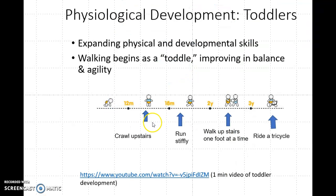Developmentally, the toddlers are toddling because when they first learn to walk, they are pretty stiff. Their legs, their knees don't really bend. They do look like they could easily be just pushed over. Just watching a child that's learning to walk on grass instead of a sidewalk is pretty funny because they really can't maneuver it at first. They can't get used to the different topography. But as they gain control and balance, they can run, they can use stairs, they can ride tricycles. Obviously, you'll see quite a big improvement. And you can watch a video here of some developmental milestones.